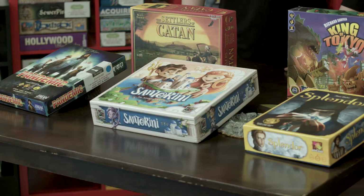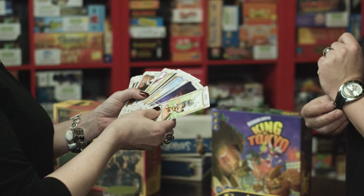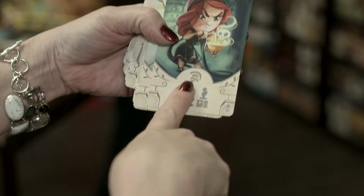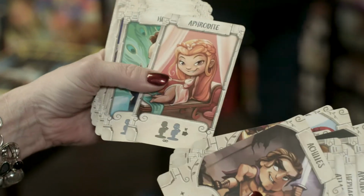Now I'm loving this one. This was so cute. So Santorini is designed here in Calgary by Roxley Games, and they make fantastic games. It's themed around the town of Santorini in Greece. It's basically 3D chess, and it plays like chess, but it has more depth than chess because it has ways to add strategy and components to the game that chess doesn't have.